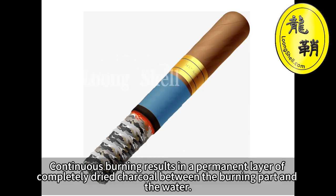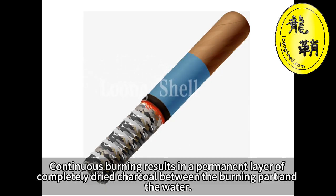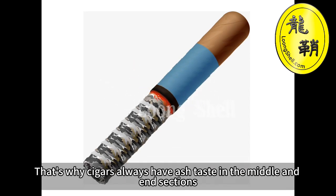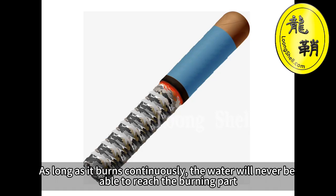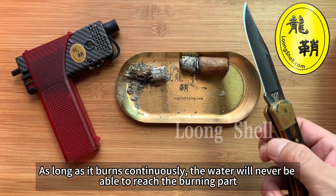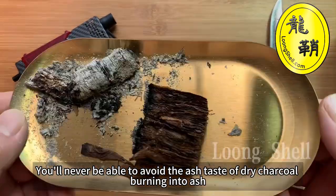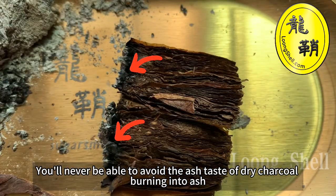Continuous burning results in a permanent layer of completely dried charcoal between the burning part and the water. That's why cigars always have ash taste in the middle and end sections. As long as it burns continuously, the water will never be able to reach the burning part. You'll never be able to avoid the ash taste of dry charcoal burning into ash.